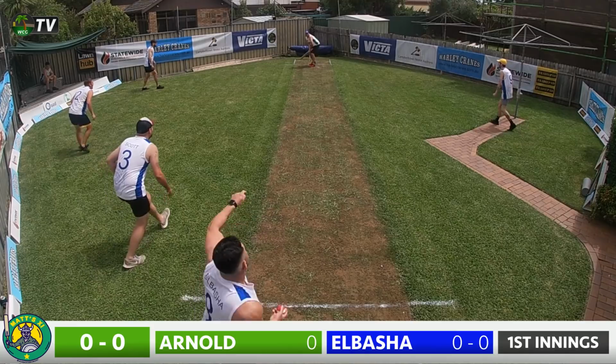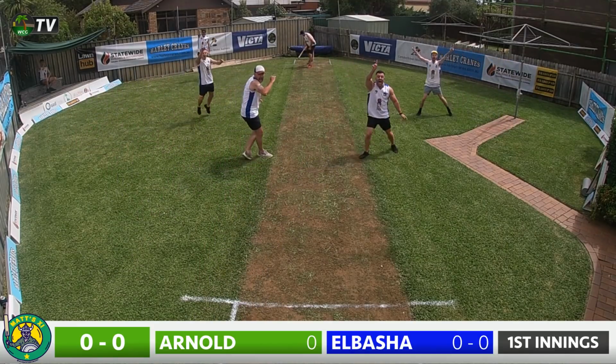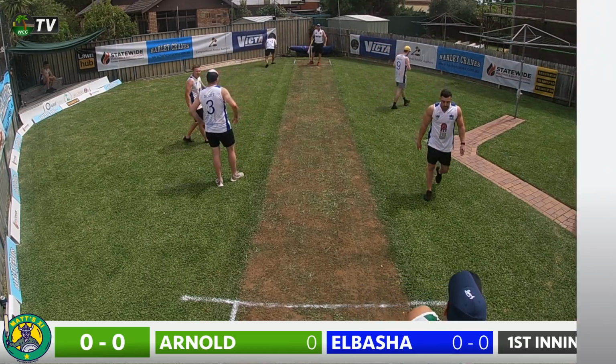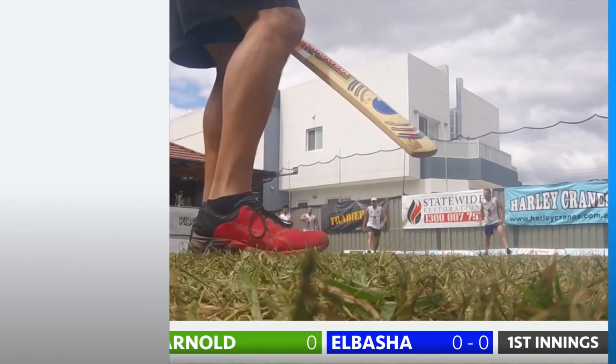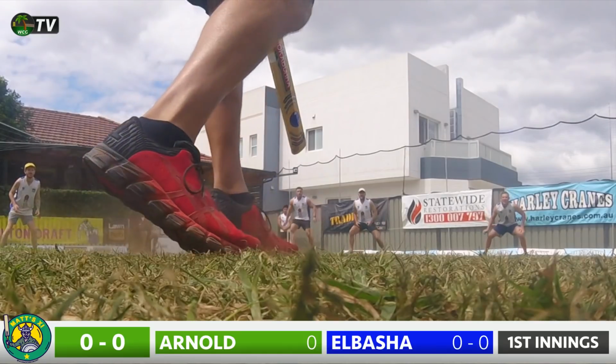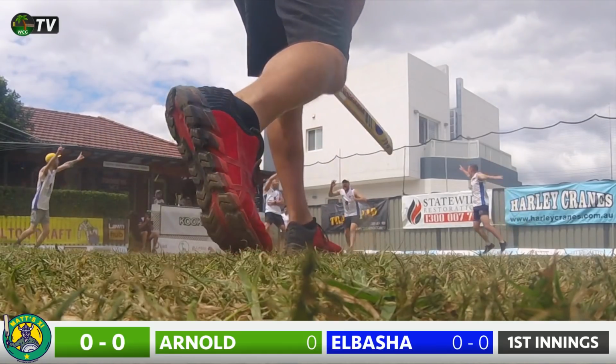Basher to continue to Arnold in the opening over. Here he's in now, and it's a full delivery, and it's a massive appeal, and it's been given not out. Well, Arnold is clearly playing a straight one, so they must be appealing for caught behind here. Let's have a look. Oh, it cuts off the seam, but it doesn't look to be any bat.